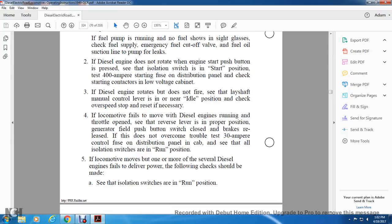If the locomotive fails to move with the diesel engine running and the throttle open, see that the reverse lever is in the proper position. Check the fuel push button switch and the brakes for release. If this does not overcome the trouble, test the 30 ampere control fuse on the distribution panel in the cab to see that all the isolation switches are in the run position.